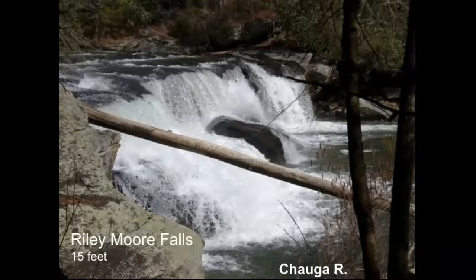This is a cascade-type waterfall, Riley Moore Falls. It's a river-wide waterfall. It's only 15 feet, but it's river-wide. It's lots of water. It's very impressive. Good swimming hole right below it. Good fishing on the Chattooga River too.